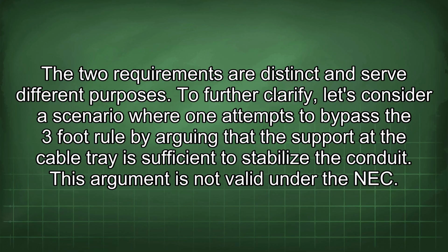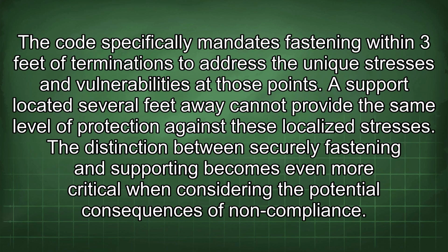To further clarify, let's consider a scenario where one attempts to bypass the 3-foot rule by arguing that the support at the cable tray is sufficient to stabilize the conduit. This argument is not valid under the NEC. The code specifically mandates fastening within 3 feet of terminations to address the unique stresses and vulnerabilities at those points. A support located several feet away cannot provide the same level of protection against these localized stresses.